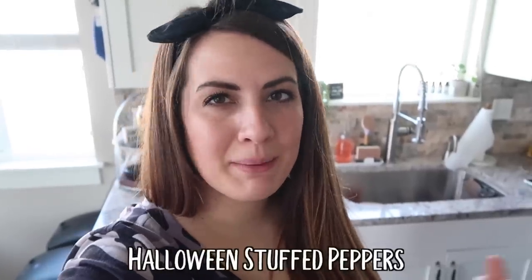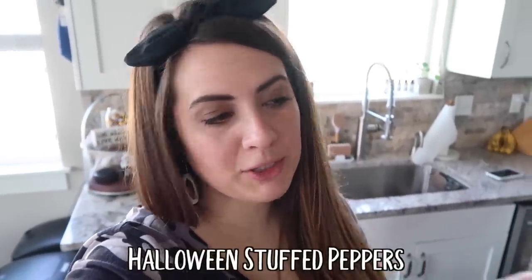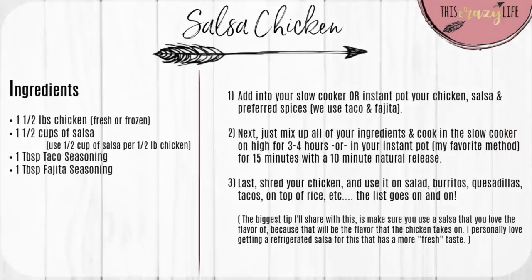The last recipe that we're going to do is kind of just a Halloween twist on a normal recipe that you might already be making, but it's going to be chicken and rice stuffed peppers. A lot of people just make stuffed peppers. You can make it with chicken, you can make it with turkey, whatever. So I've already made the salsa chicken. I've shared how to make salsa chicken in the past, but I'll add a recipe card right here as well in case if you have not ever made it or you missed that video that I shared.